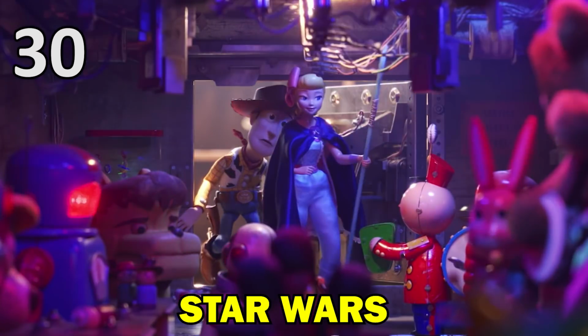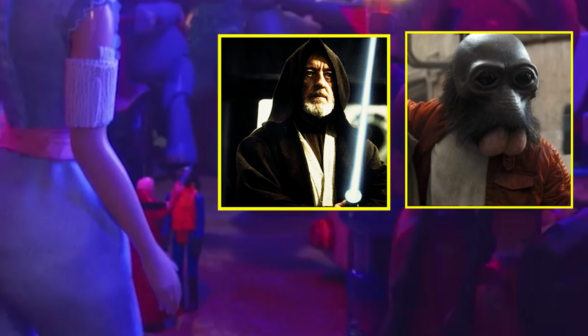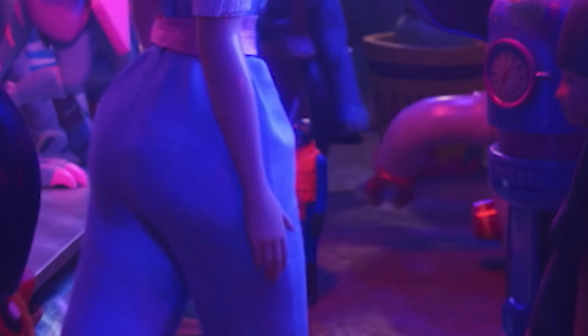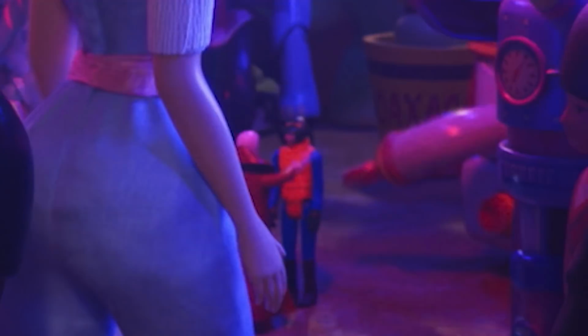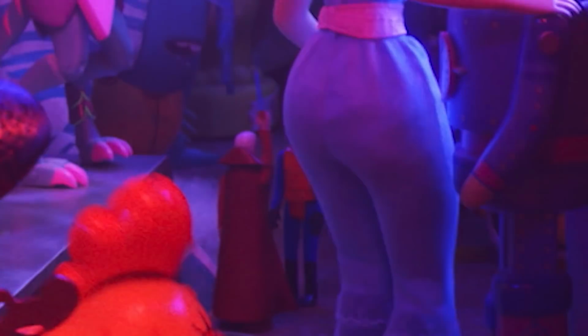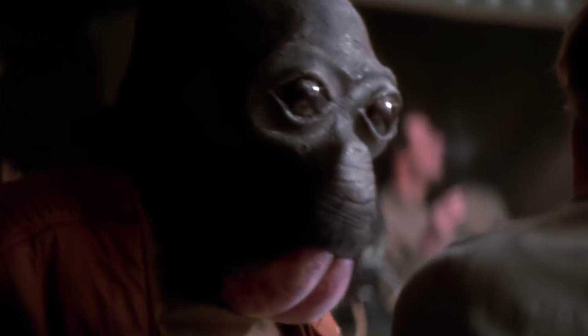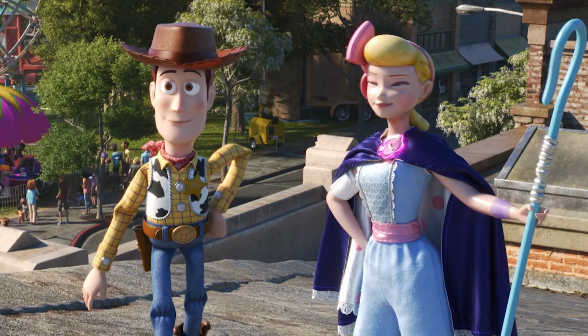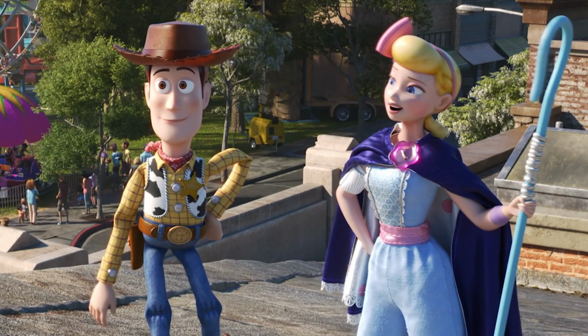Also inside the toy hangout are a couple of vintage Star Wars toys for Obi-Wan Kenobi and Ponda Baba. The wonderful thing about this particular Easter egg is that if you look very carefully, Obi-Wan Kenobi is repeatedly striking Ponda Baba on the arm with his lightsaber in an awesome homage to the original Star Wars cantina scene where Obi-Wan sliced off the walrus man's arm. And there may be another Star Wars arm loss reference when Woody accidentally pulls Bo's arm off.